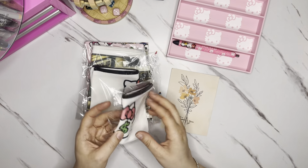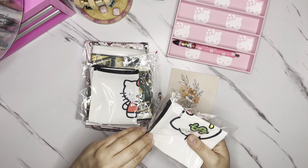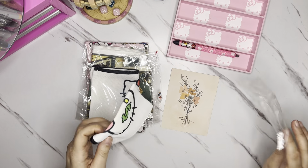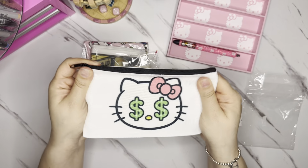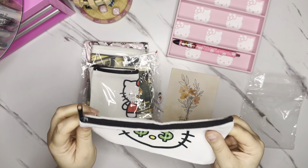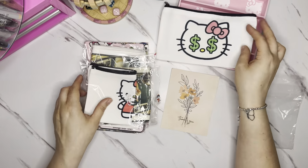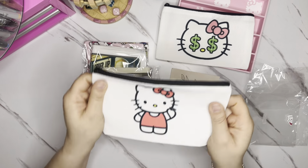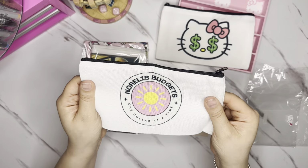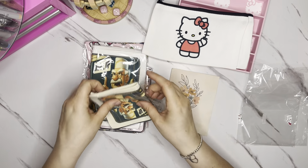I already went through it because I was so excited. This girl made me a Norelis Budgets little pouch with Hello Kitty. How freaking awesome. If you want these, reach out to her. I know she'll make it for you. She's amazing. I'll tag her below. Look at how cute. And it says Norelis Budgets. So that is going to be used.